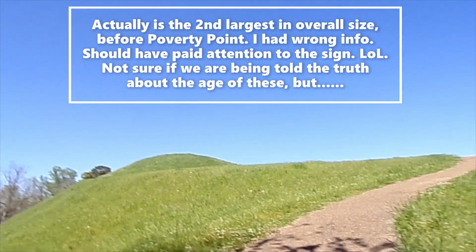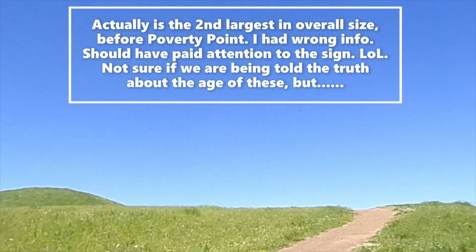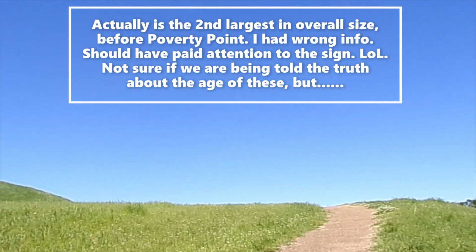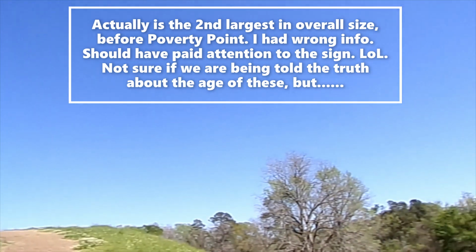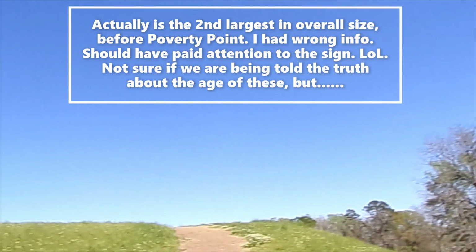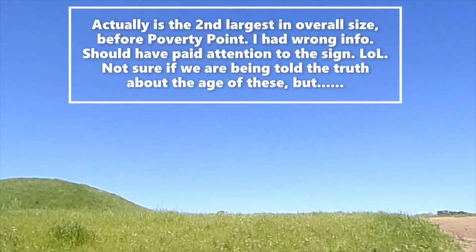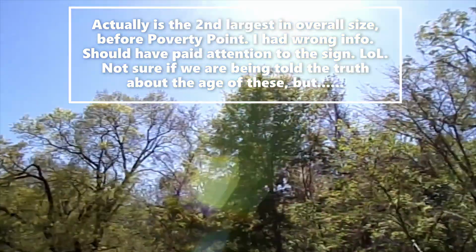It is the third largest pre-Columbian earthwork. I think Monk's Mound at Cahokia is the first one, and then Poverty Point, and then this one. We're going to walk up here. It's situated on the highest point, and around here, as you can see, everything else is a lot lower.